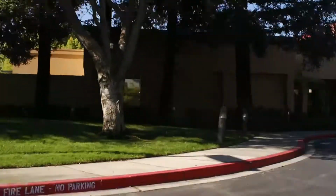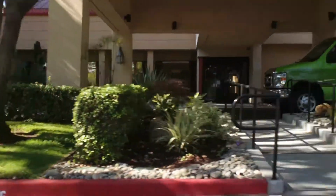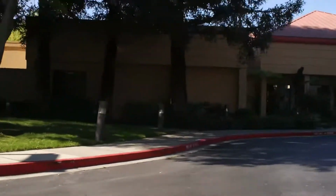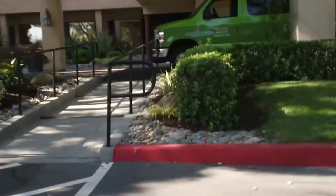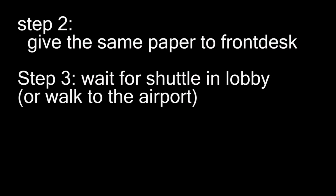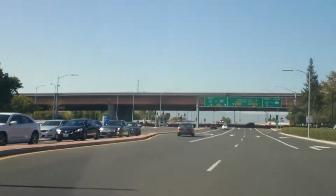So this is on the left, it's the lobby. You go in the lobby here. See, this is lobby. Courtyard here. Go straight.